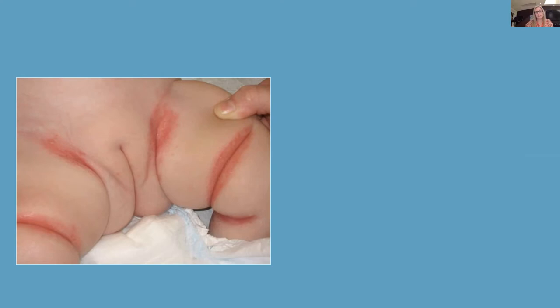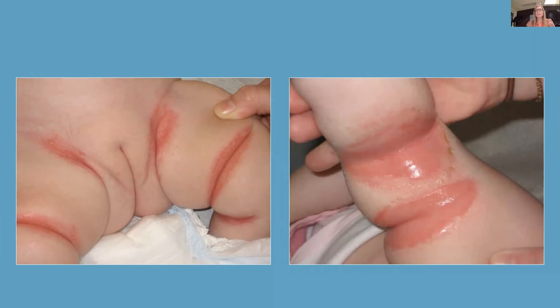Here's a baby with exuberant chub folds, is what I like to call them. You can see definitely yeast overgrowth. Next. But look at this picture and see how shiny certain of the areas are.